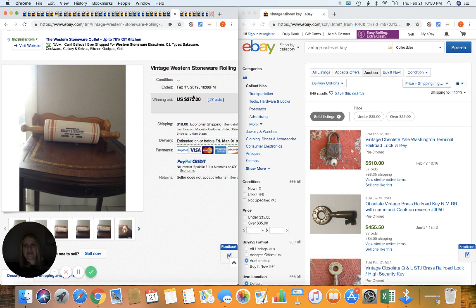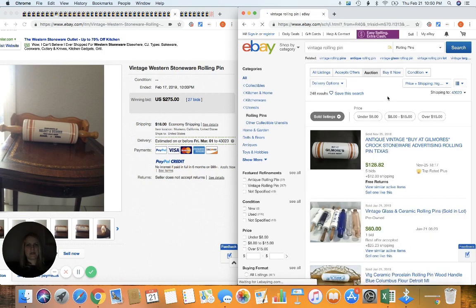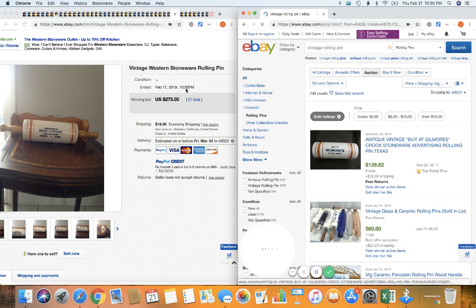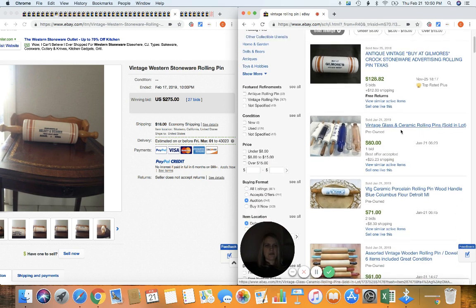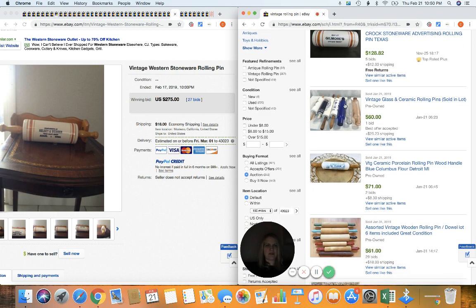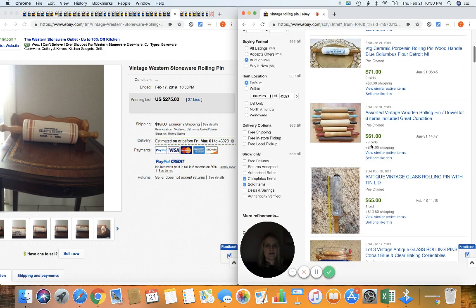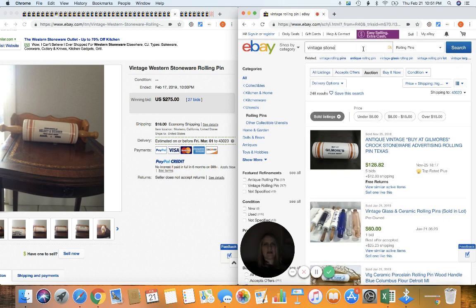Okay, so this is cool. This is a vintage rolling pin, and it's stoneware. So I'm going to do vintage rolling pin first and see what comes up. So this one sold for $275 with 27 bids. This looks to be a stoneware advertising, but it says something different on it. It says Gilmore's. This one says, I can't read it. But this one went for $128. Glass and ceramic, those went for $60. The shipping was kind of high, but those glass ones are kind of cool. $71. So they're kind of all over the place, but let's look up vintage stoneware, because that might be what's driving the price up.